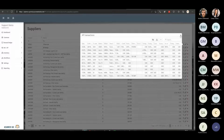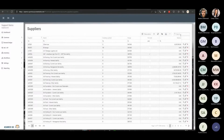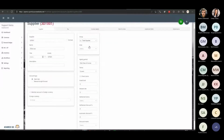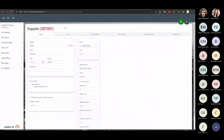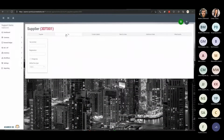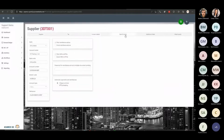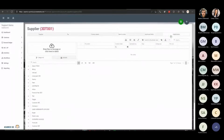Click on the small X button on the top right to close this screen. To edit a supplier's information, click on the Edit Supplier button. In this screen you will see all the tabs that can be edited for your supplier. From the tax information, the supplier contact details, the banking information, the additional fields and the attachments tab.